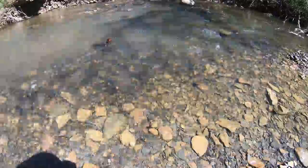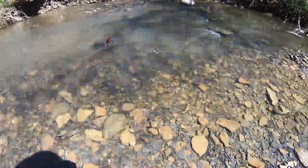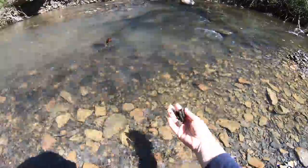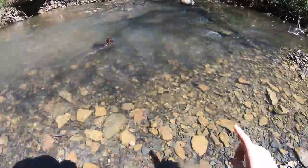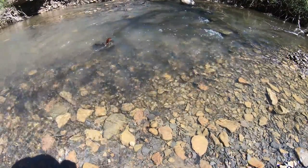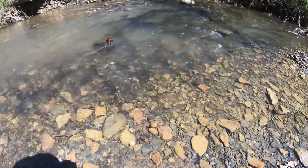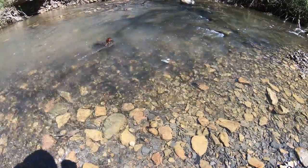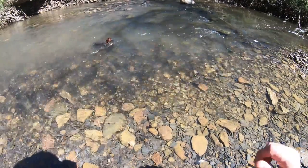quality or healthy water. So there are scientists that study creeks and streams, and they study the water chemistry and the substrate, which is the stuff that's on the bottom of creeks and streams. They look at vegetation, and one really cool thing is they look for animals, more specifically bugs. So bugs can tell us a lot about the water quality of a creek or stream. Let's see if we can find some.